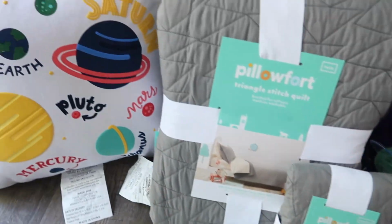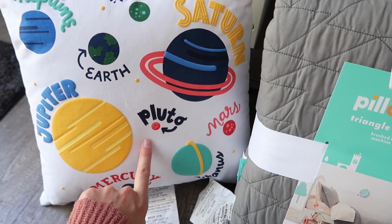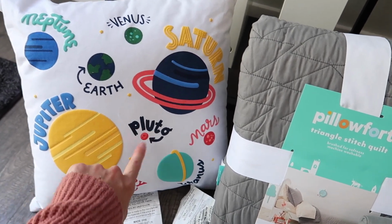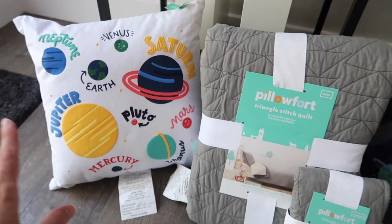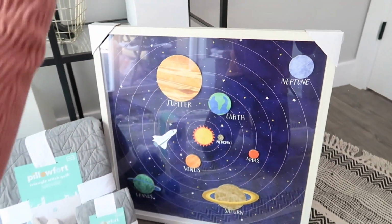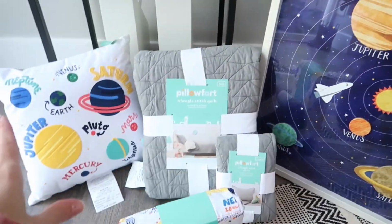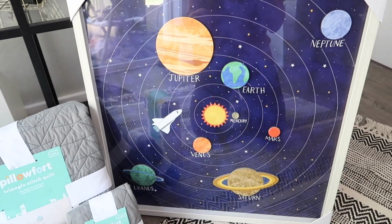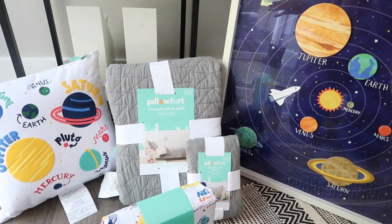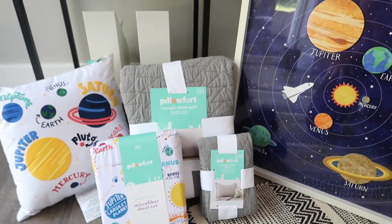I'll have this pillow for some decoration over the top. Oh, and I did notice this has Pluto on it, and I know Pluto is no longer called a planet. It was when I was in school, but just so you know. But this art piece, it's pretty big, doesn't have Pluto on there, so it's kind of right, but kind of not right. It doesn't bother me. Pluto is still there. It's just maybe not a planet anymore. But anyways, I think this is gonna look really cute. I hope that it can all come together how I'm thinking with that new room.